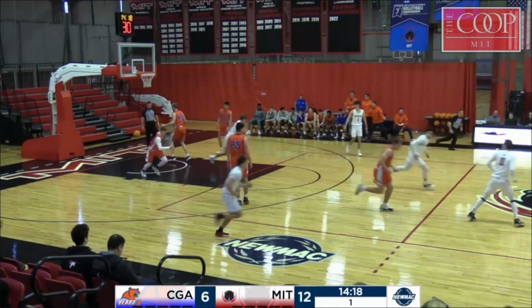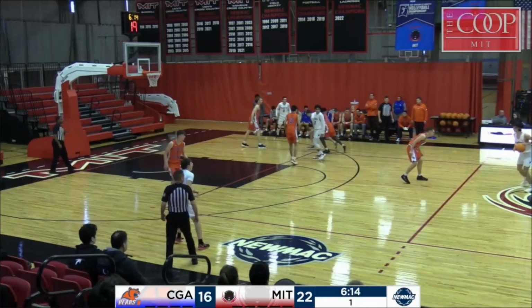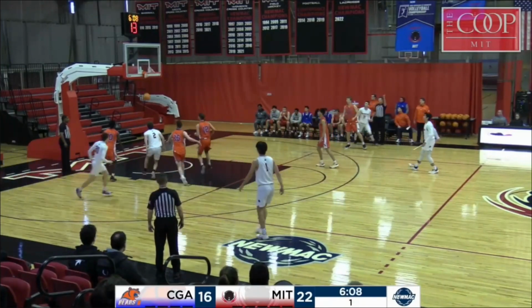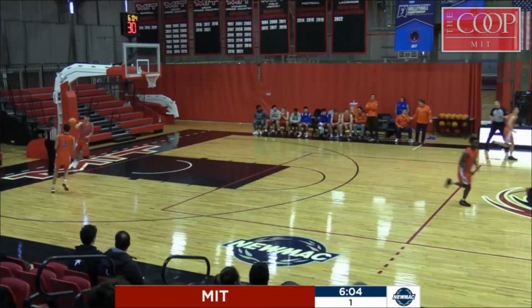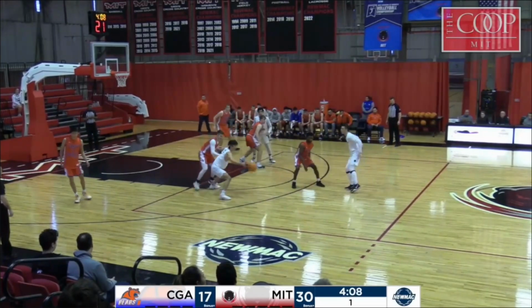Delgado Gonzalez opens up the bank right there as he drills it for the 2 at the free throw circle. Good sign to see MIT, though, in this matchup as their defense has been holding Coast Guard to 16 points with just above 6 minutes left to go. Splash. That drops through. Tim Minakazi from downtown. Coast Guard just 64.6% at the free throw line this season. That's currently number 7 in the NUMAC.